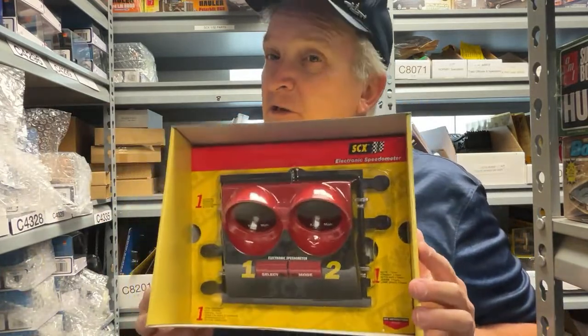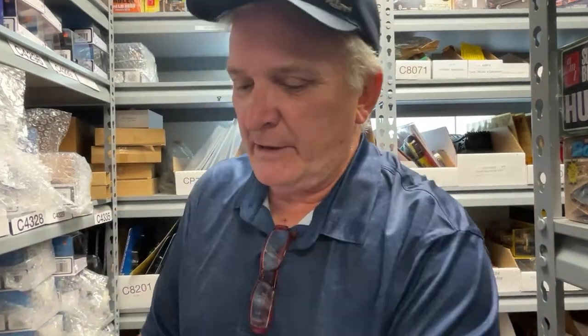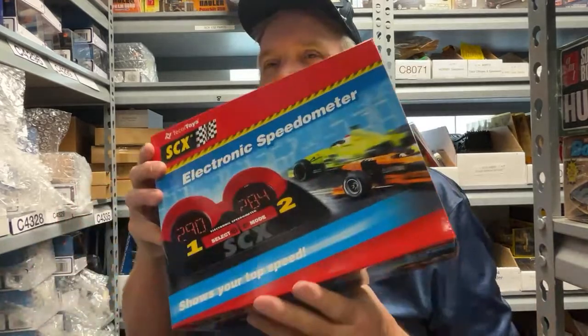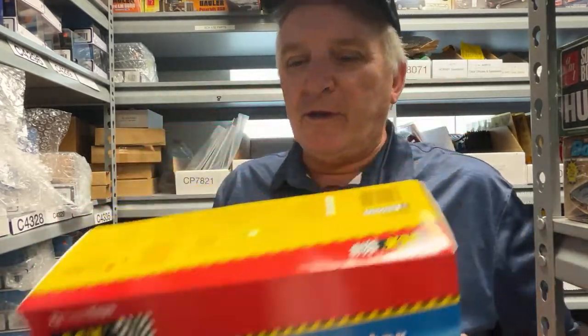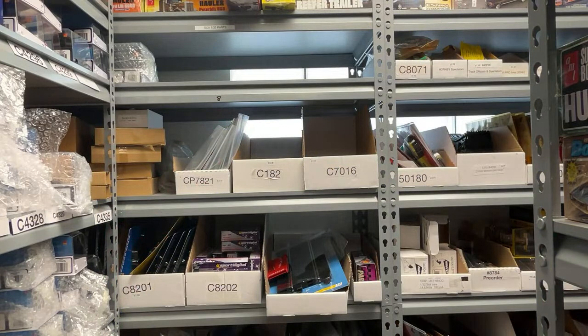Okay. Now this is 2000 technology. These came out in 2000 and 2001. Actually, let's see what year. I think this was 2001. The Spaniards loved electronics. 2000, I knew it, because this was the last item that we had. And then the speedometer is 8809.